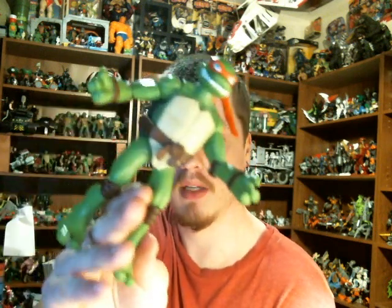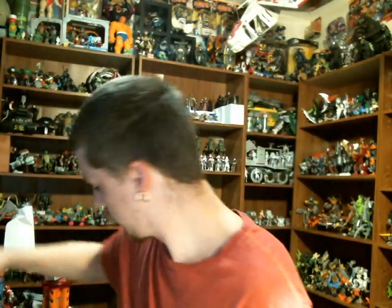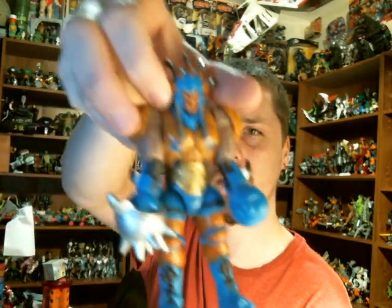Mikey with the belt. I can never find him with the belt. Let's see. I got a Leatherface. A little shot glass. And I got two Jason Voorhees. These are pretty cool. Let's see. Orange Power Rangers bike. Two Red Rangers. Power Rangers enemy. I forget his name.